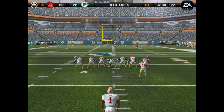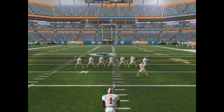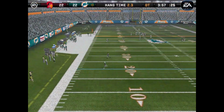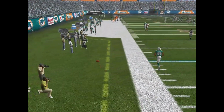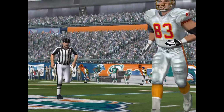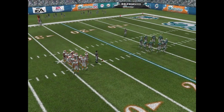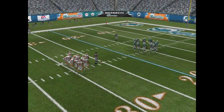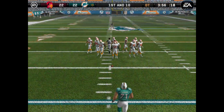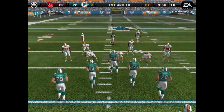Roby comes into the game for the punt. Number 80 sets up to run back the punt. They'll spot this one where it went out. Ball on their own 25. Ball on the 25-yard line.